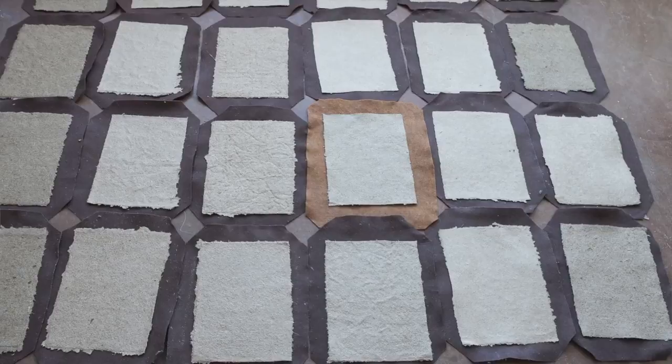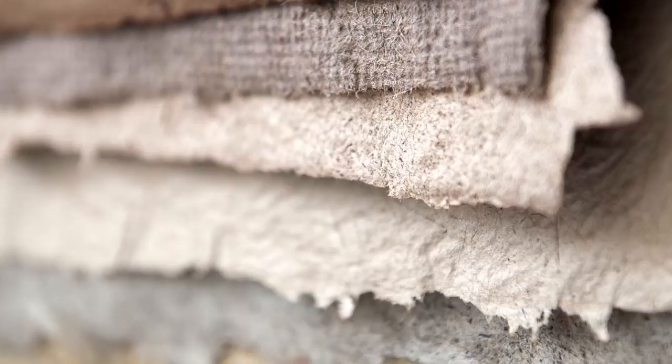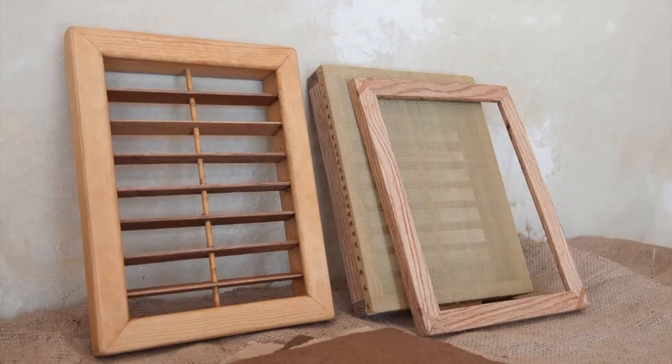There's something really beautiful about paper. I don't really know what it is, but I love it. And these are some of my fancier paper making molds and decals that I made just to come up with a higher quality kind of paper that I can actually do artwork on.